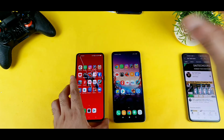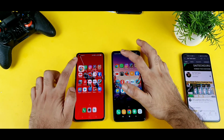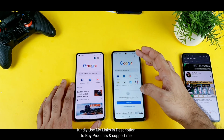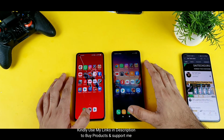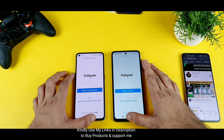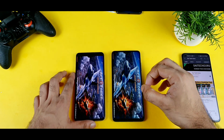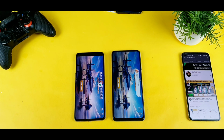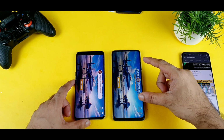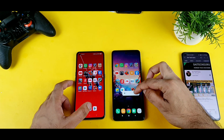Let's get started with the first application, Google Chrome. Let's see which phone opens Google Chrome first. The Poco X3 Pro opened slightly faster. WhatsApp, not bad, same. Instagram, okay. And this is another game which I started. I included this kind of game randomly, not straight away, so that's something you should understand. The game loaded first on the Poco X3 Pro. I need to increase the brightness a little bit more.